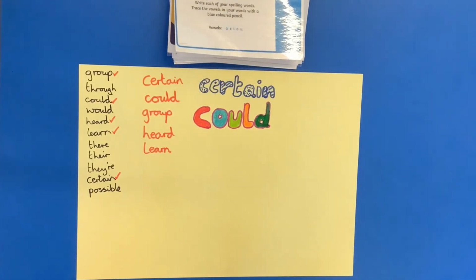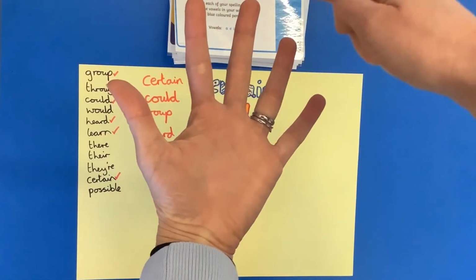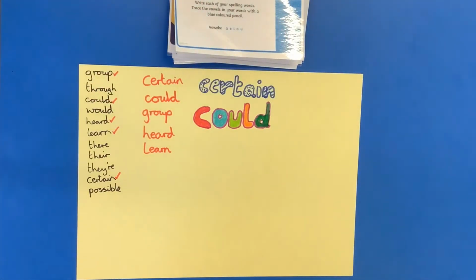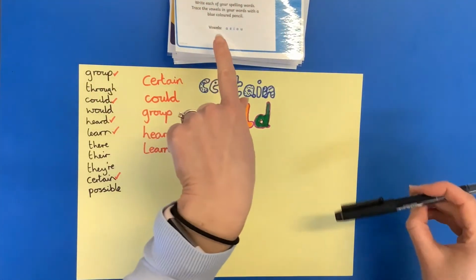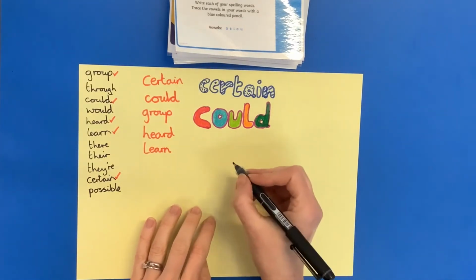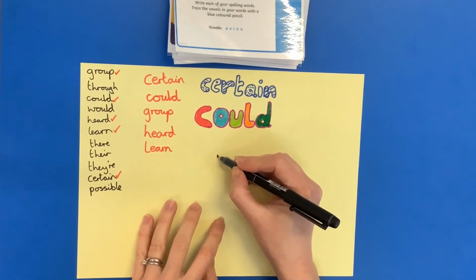Do you remember when we were talking about the Makaton alphabet? A, E, I, O, U. Okay. So I would suggest doing this in pencil first and then going over it in blue. But so you can see, I'm going to do it here. Now I've done certain and could quite a lot. I think I'm going to do there, there and there.